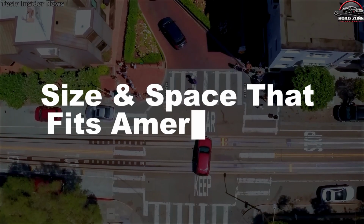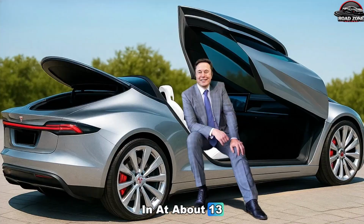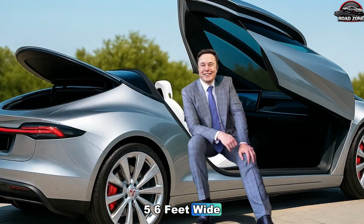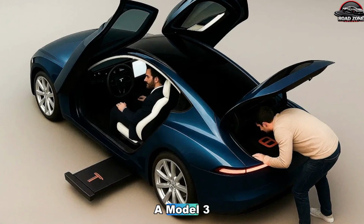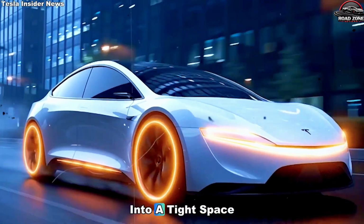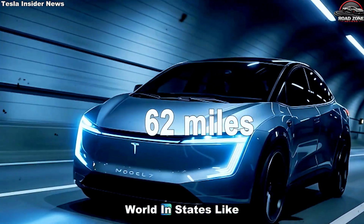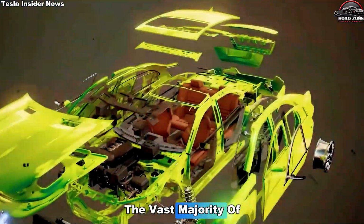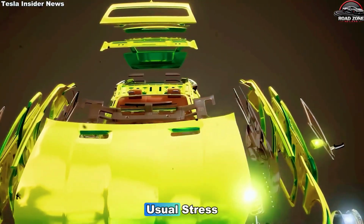Size and space that fits American life. The Model 2 comes in at about 13.8 feet long and 5.6 feet wide. That makes it roughly 10% shorter and 8% narrower than a Model 3. In practical terms, it is the difference between squeezing into a tight space and parking like it was built for the real world. In states like California, Florida, and Arizona, the vast majority of parallel spots can fit a car this size without the usual stress.